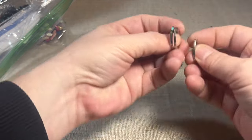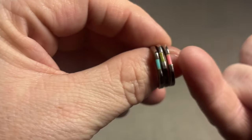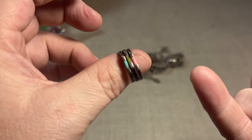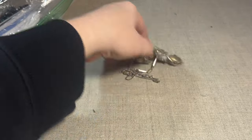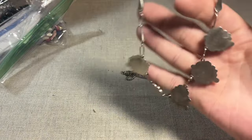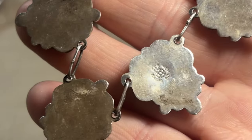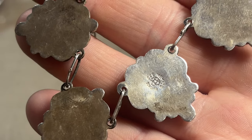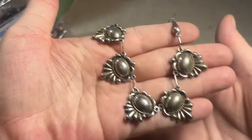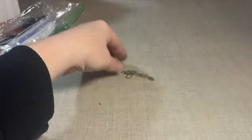So we have some little stacked gemstone rings. That's probably like a jasper or a coral, a peridot, and then like a turquoise. Very pretty. Ooh, this is an oldie for sure. Let's see. Mexico. That might be Taxco. I'm not sure. I'm going to have to look at the numbers and see what they say. That's gorgeous. Very old piece. Beautiful.